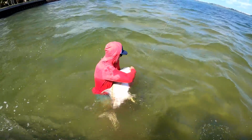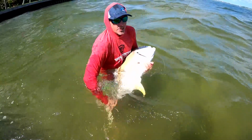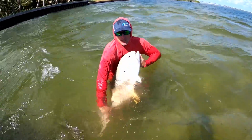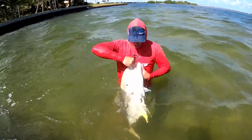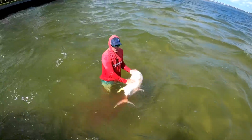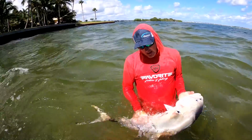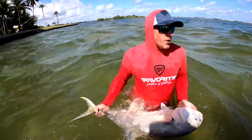These things are good to eat. So I'm actually gonna harvest this one. I'm gonna bleed him out while I'm in the water. And we're gonna use this carcass to catch cobia off the bull sharks with Joey and Kelly in a couple days. See how a circle hook just comes right out? This fish is gonna feed a bunch of people and he's gonna help us catch something else. What a day. It's too rough to get offshore, so we're making the best of it.